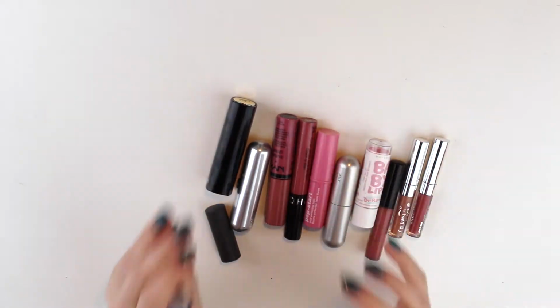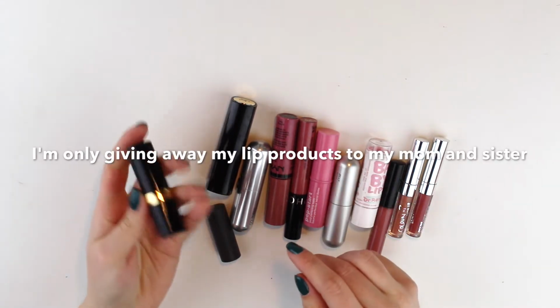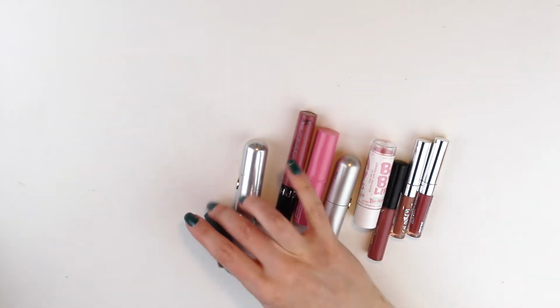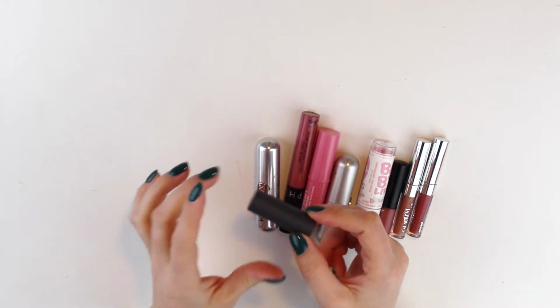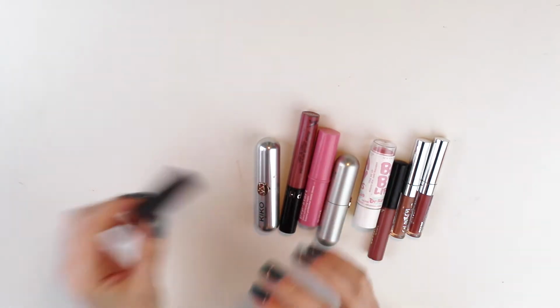Just wanna let you guys know that I'm gonna sanitize these products first before I give them away. It's kind of not sanitary to give away lip products, but for my sister, I mean, she won't mind. This NYX Butter Gloss I've had for so long, it's really sticky now. This multi-stick in almond, it's really tiny, it's hard to use, but it's also a very dark color for me, and I also find them a little bit drying, so I'm just gonna pass this along to someone.